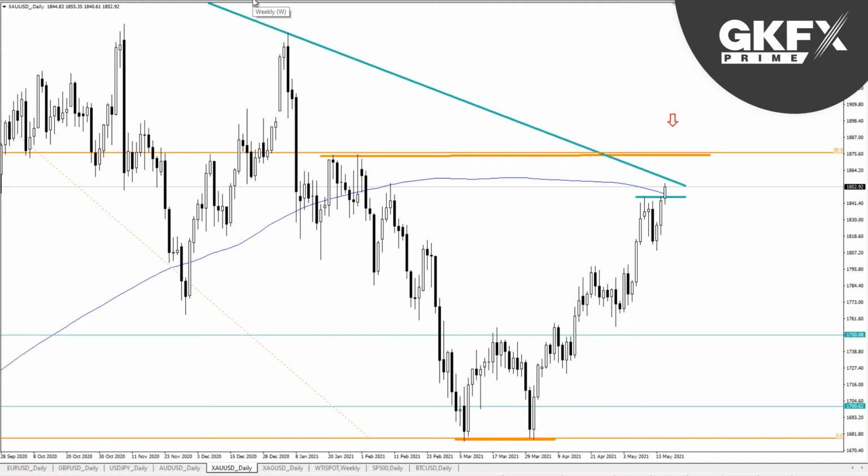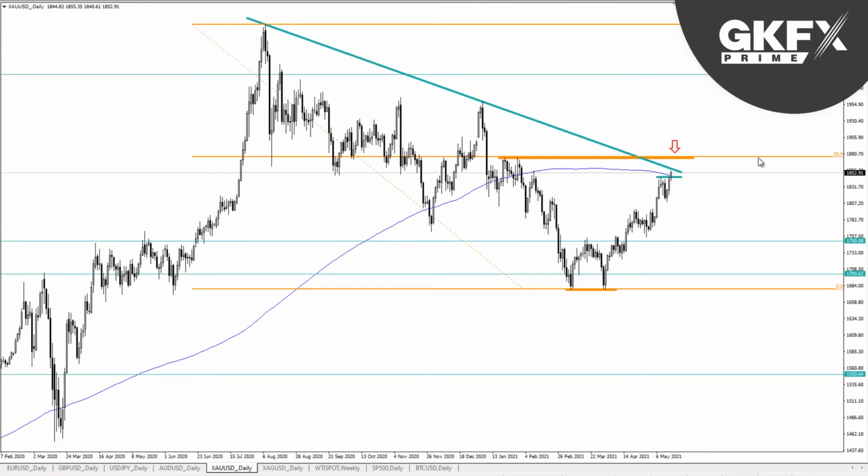Then I think just the remaining hurdle is, if I zoom out again, you'll see there's a confluence of resistance from these two previous peaks. It's around 1880, and it's also the 50% retracement of this entire drop that we've experienced since gold's record high 9 months or so ago. So that's the last hurdle, I think.